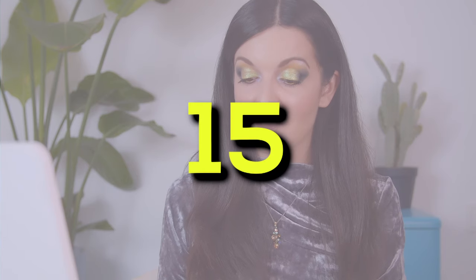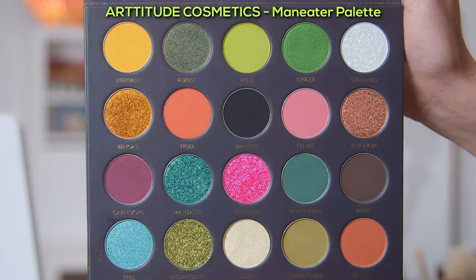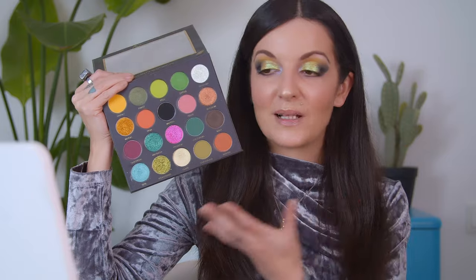So number 15 is gonna go to Artitude Cosmetics Man Eater Palette. This was unexpected, but I love this tropical jungle like color story. This is such good quality. I really did enjoy this so, so much. I love the looks that I've created with this. Such a fun palette, and I did reach for this a lot in my everyday life, especially during the summertime. I felt very compelled to using this when it was hot outside.